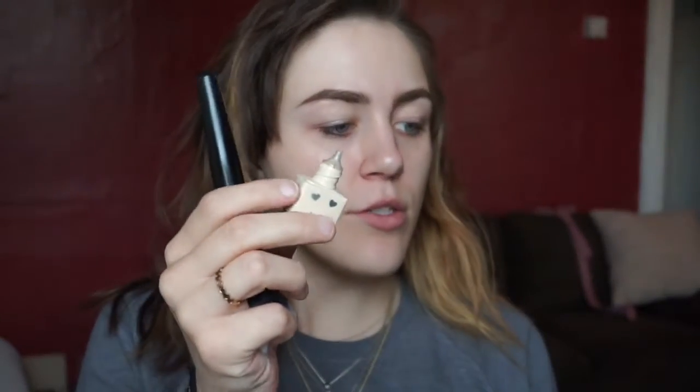So the cap unscrews and then you've got a little dropper here. I'm just gonna put some on the back of my hand. I got the shade 1. They don't have a ton of shades, but also when things are lighter coverage, you don't need the shades to be as perfect as when something is extremely full coverage, so I feel like that's probably okay. Here's what that looks like. It is pretty thick, not what I was expecting.